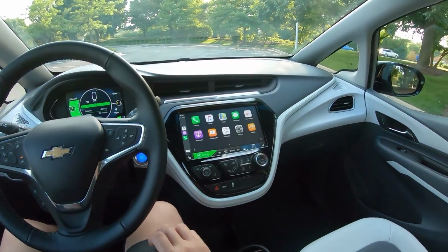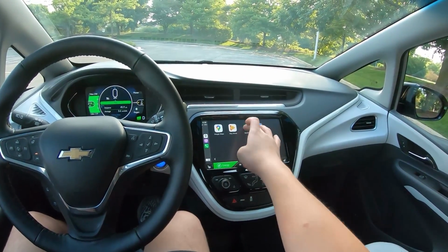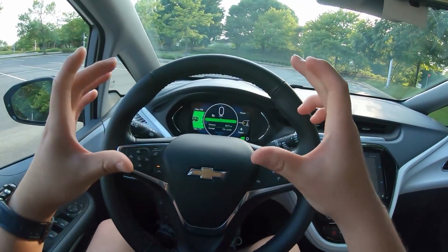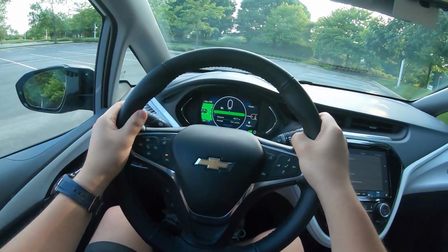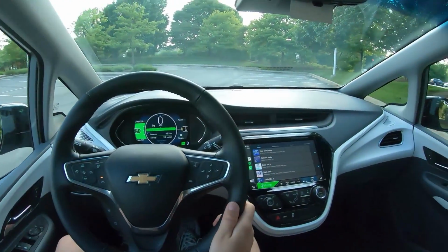So nice big touchscreen, which is way bigger than my normal phone screen. And I can have Google Maps, my podcasts, phone, whatever you need to do, Spotify for my music. Center screen here, I think it's an 8-inch screen. Center is your speed, and we've got some electrical range on the left, regen. I'll show you guys some of that really cool stuff too. Normal trip distance information, basic Chevy steering wheel.